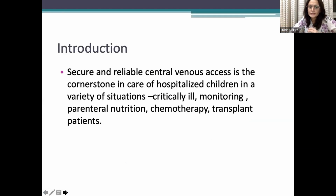So we know that secure and reliable central venous access is the cornerstone in hospitalized children, be it a newborn to a critically ill child who comes with a dengue shock syndrome. It's not only needed for monitoring, but also sometimes when we have to infuse parenteral nutrition, vesicant drugs, that is our chemotherapy, and for transplant patients.